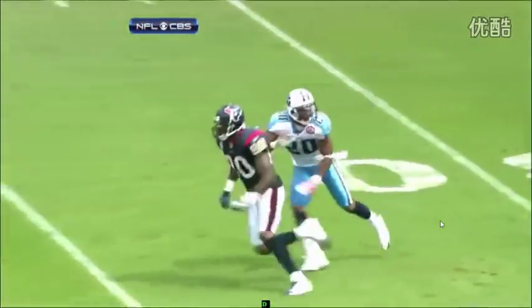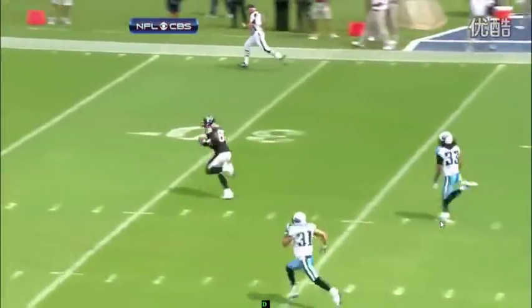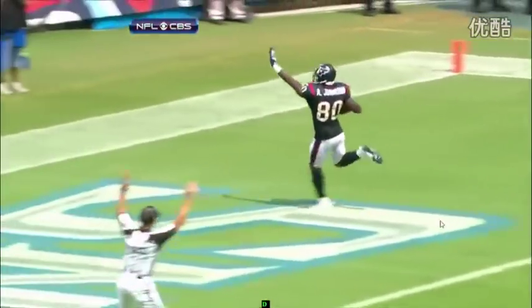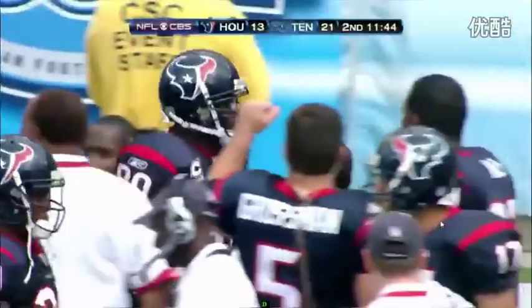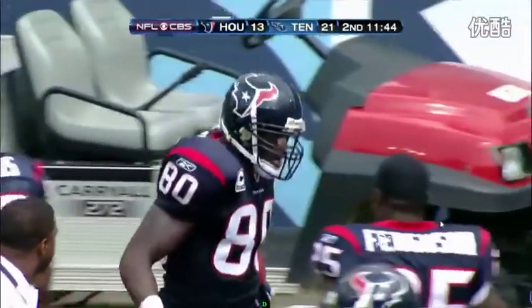He's going to come in, and Nick Harper lets him go. He's expecting help. He thought Andre Johnson was going to come across on the crossing route, and they just get completely crossed up. Nick Harper, along with Michael Griffin, just lose him.